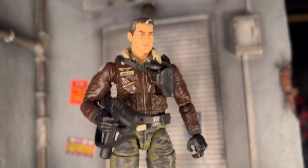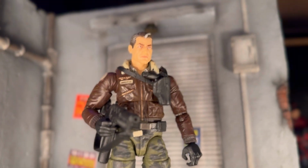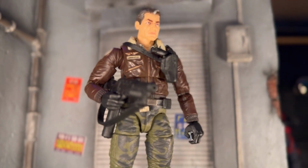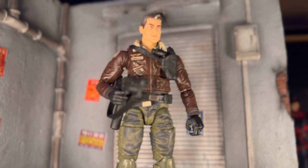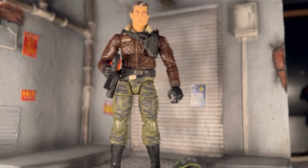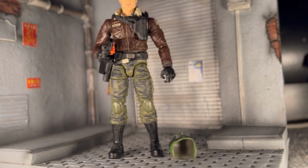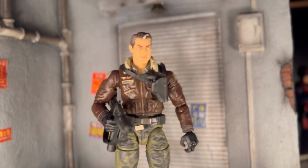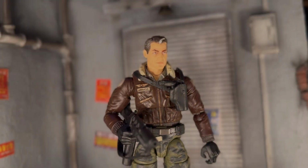I think I would have rather have seen some sort of administrative accessory to reflect the fact that he is high brass, maybe some sort of a communication device. I don't know. I mean, the helmet looks great. He's also got goggles that look great, but what a head sculpt, one of the best, and really happy to have Hawk in the lineup.